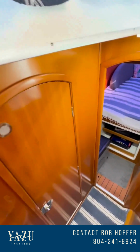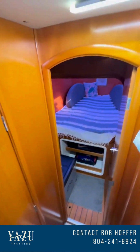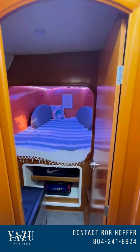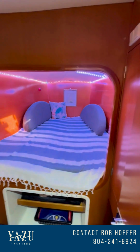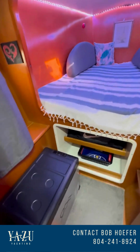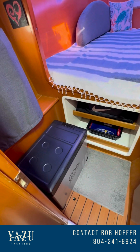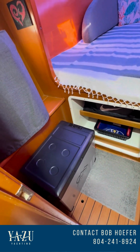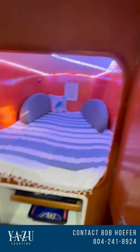If I come down, I'm in the port side. We have a port side forward cabin, double bed. Right now it is in the bed position. We normally leave it up because we use it for food storage underneath. There's also an extra electric fridge or freezer. We normally use this as a backup freezer for extra stuff to go in.